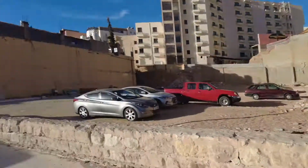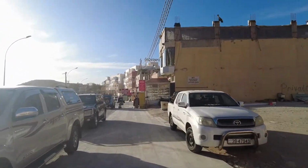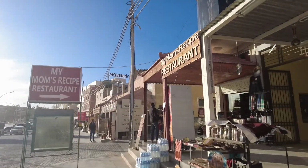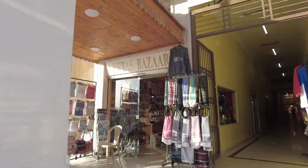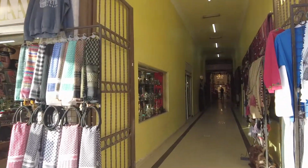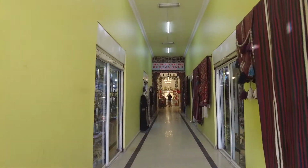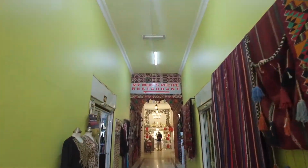The restaurant's right over here. It's in front of the Movenpick Hotel. The Movenpick Hotel is, I guess, the best hotel over here. Let's see if they have something to eat right now. Hi. Okay, I'll check out later on. Thank you. So, people are pretty friendly over here with tourists, of course.